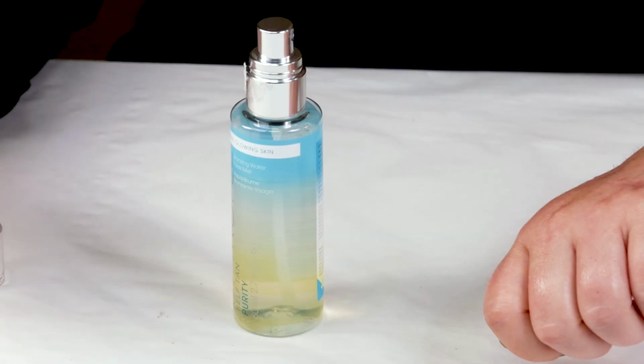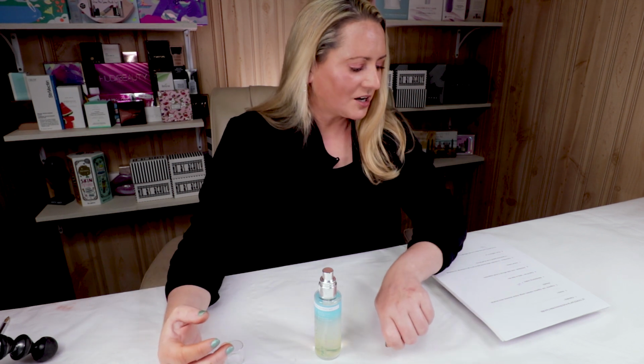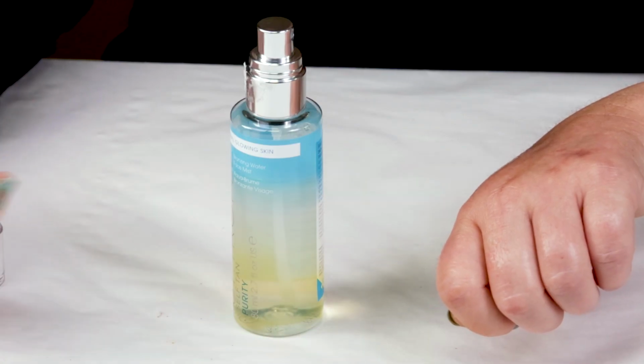But I primarily just use it before bed, after I wash my face and use a toner and a serum. So it just adds a little bit of color enhancement to my skin, gives me a little bit of a glow. So my sixth criteria is antioxidants, and this doesn't really have any antioxidants.